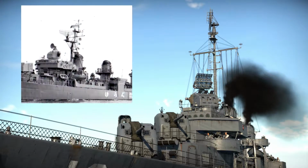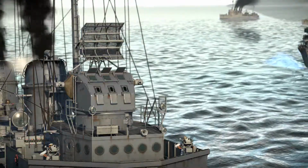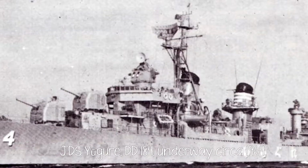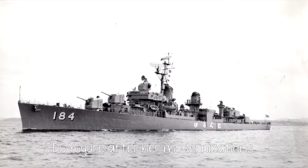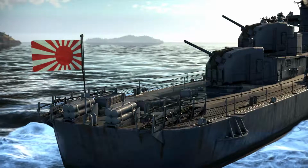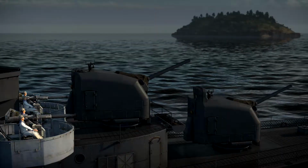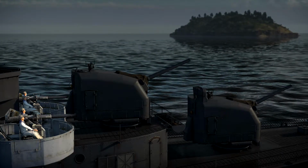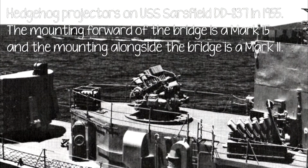The main mast was replaced with a tripod, and the SG, SR, and Mark 12/22 radars were replaced with OPS-1, OPS-15, and SPG-34 radars, in addition to a bigger CIC. They kept the 2 depth-charge rails and 6 depth-charge throwers. 2 of the twin Bofors 40mm AA mounts were replaced with 2 Hedgehog Mark 15 Anti Submarine Warfare rocket launchers.